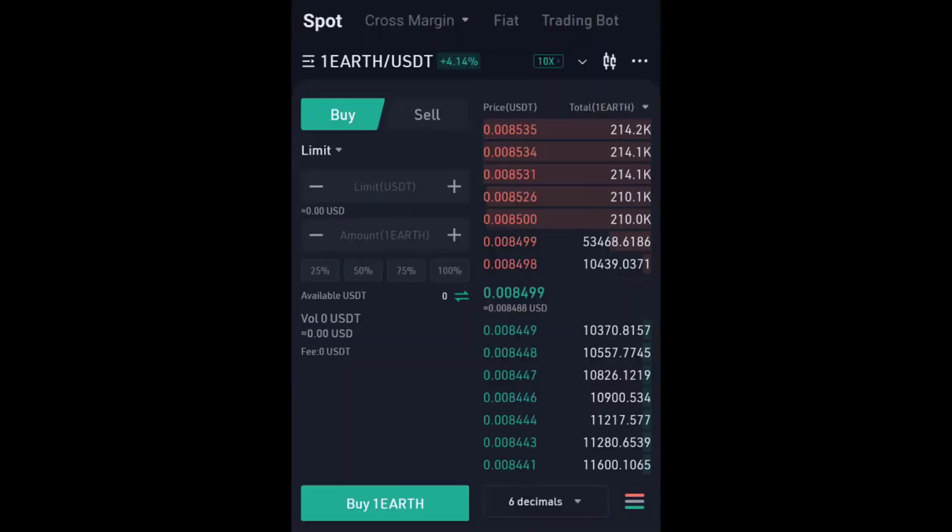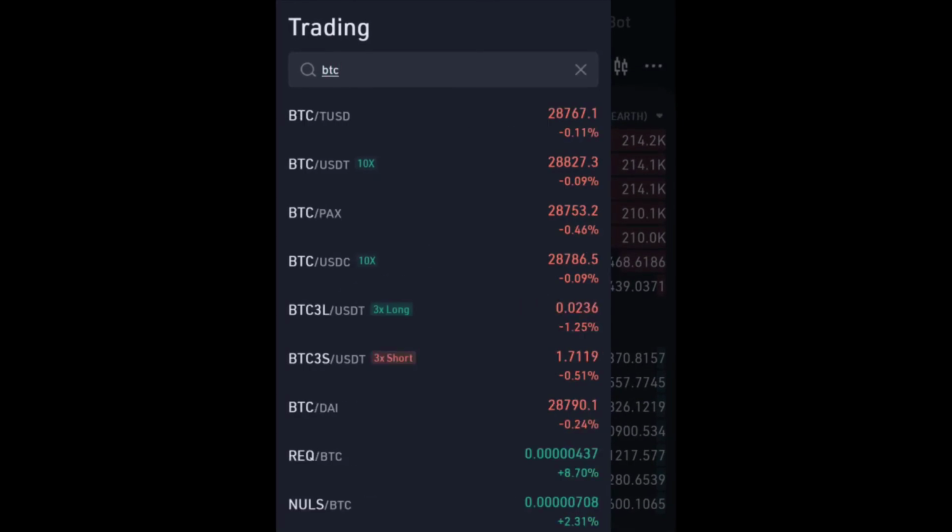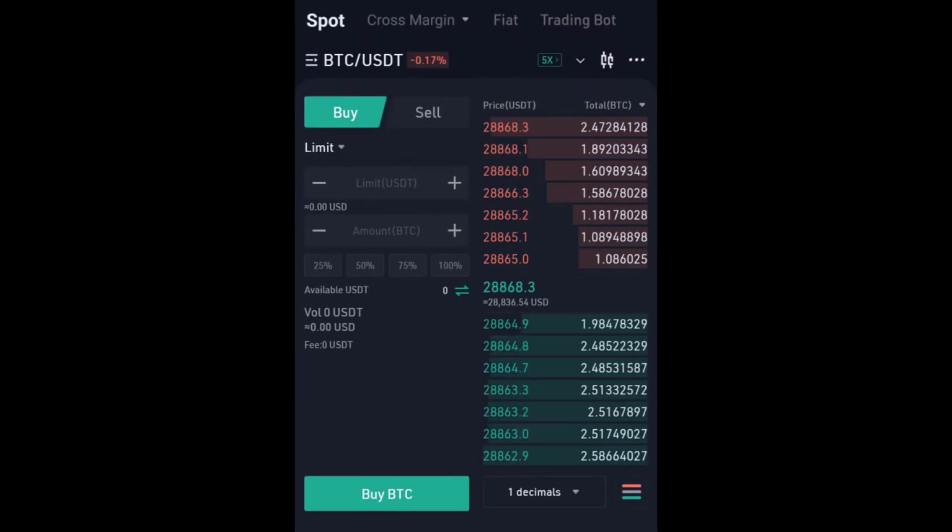So you click over here, okay, put in BTC, which is Bitcoin / USDT. You can see they have different cryptocurrencies here. They have TUSD, USDT, PAX, USDC, and so on and so forth, right? If you have USDT, all you just have to do is click on USDT, okay? And then USDT shows up, and then you can go ahead and buy your cryptocurrency.